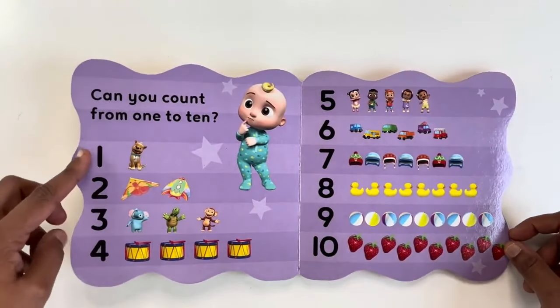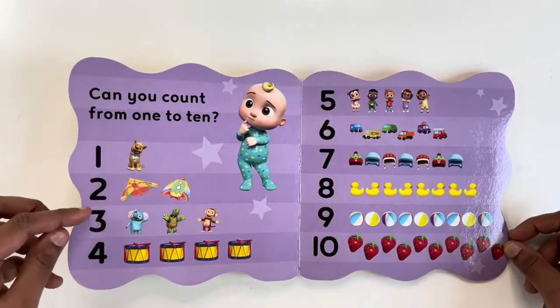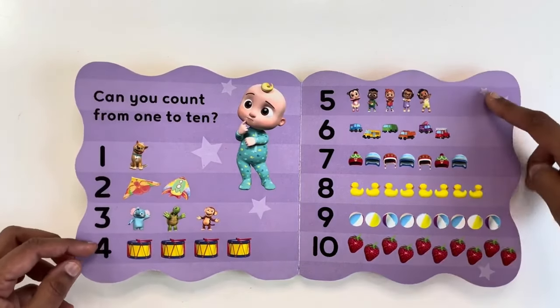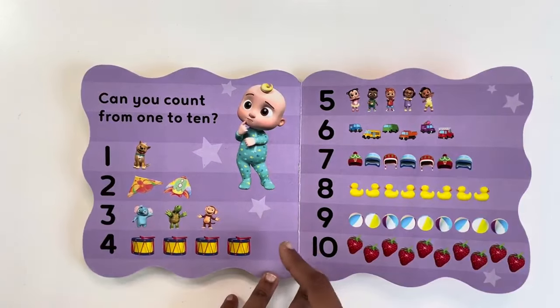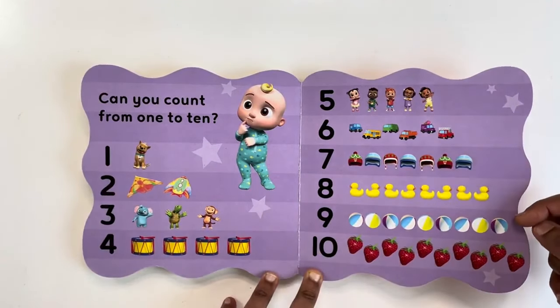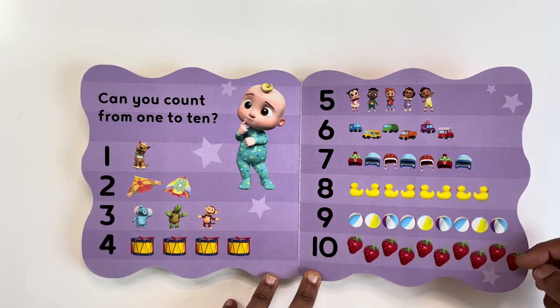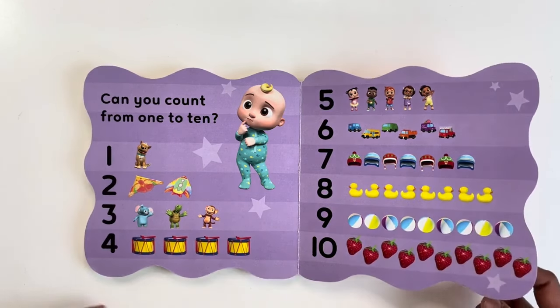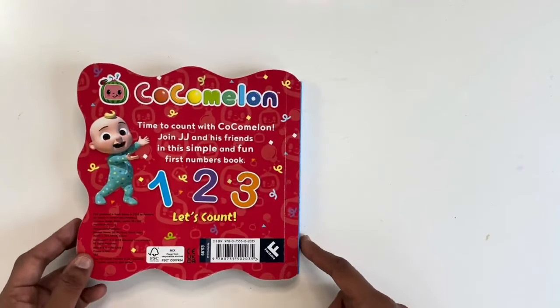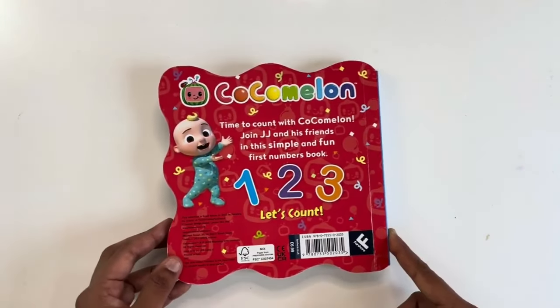1 to 10? 1, 2, 3, 4, 5, 6, 7, 8, 9, 10. Hope you all have started to count 1 to 10.